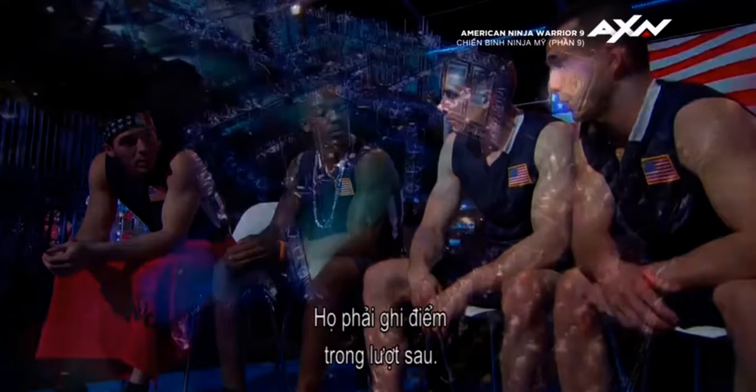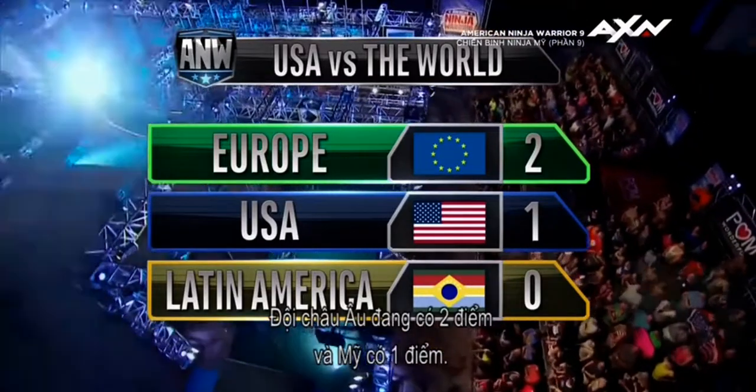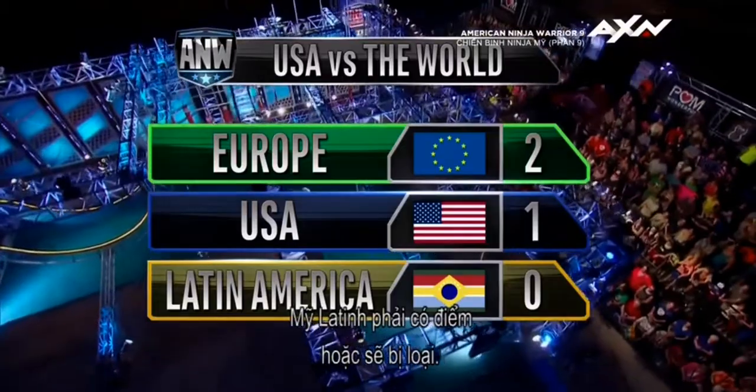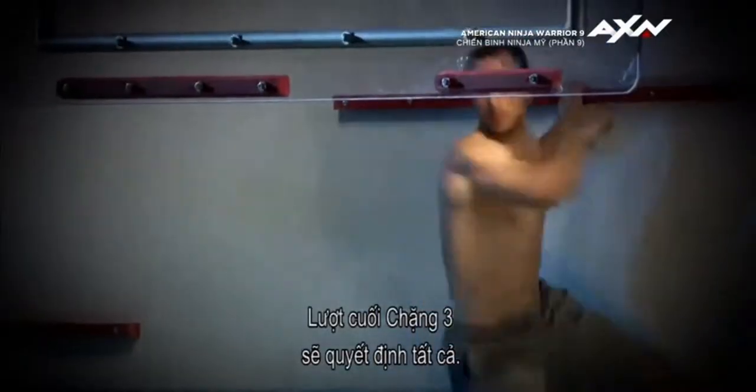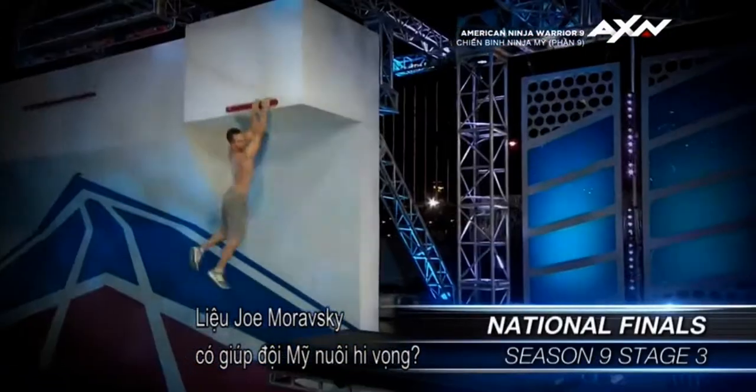Matt, the Americans looked like the dominant team early, but this competition just got tight. Team USA has got to get some points in the next heat. Right now, Team Europe has 2 points, and Team USA has 1. Latin America must get on the board, or they're out. So it's going to come down to this last heat on stage 3. Can the weatherman, Joe Borowski, keep the U.S. hopes alive?